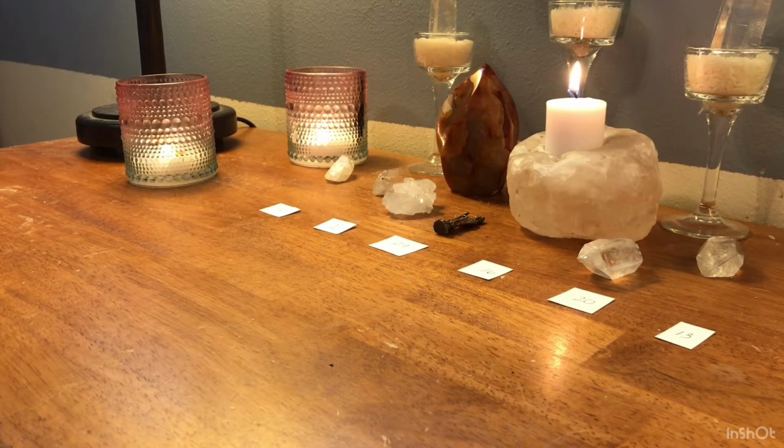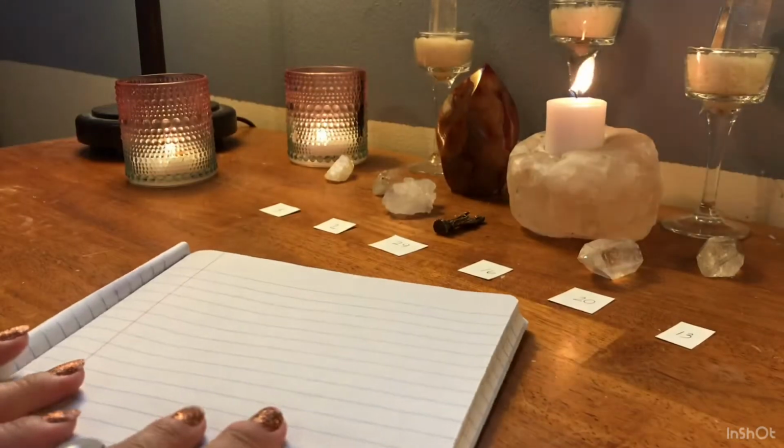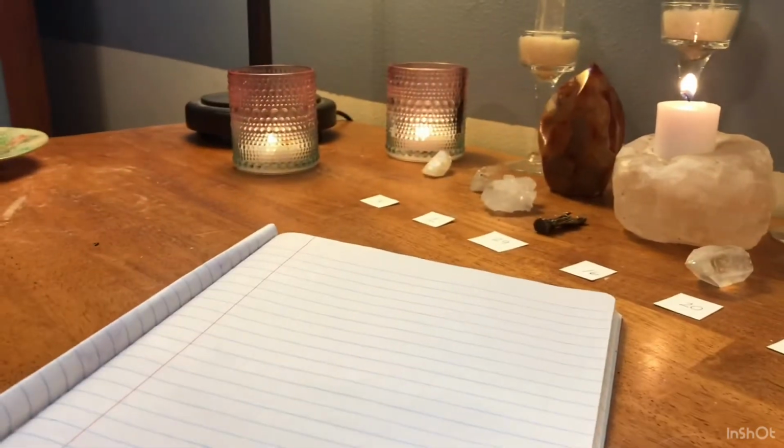Alright, so what I'm going to do is, because this is an automatic writing, I have a pad of paper right here, and I'm just going to adjust this so that you see what I'm writing. So this is for number 3.